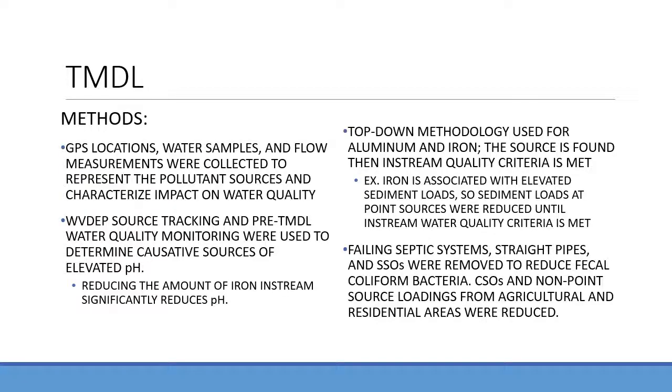The methods used for creating the TMDL came from GPS locations, water samples, and flow measurements. These were collected to represent the pollutant sources and characterize the impact on water quality. So for elevated pH, WVDEP used source tracking and pre-TMDL water quality monitoring to determine the causative sources.